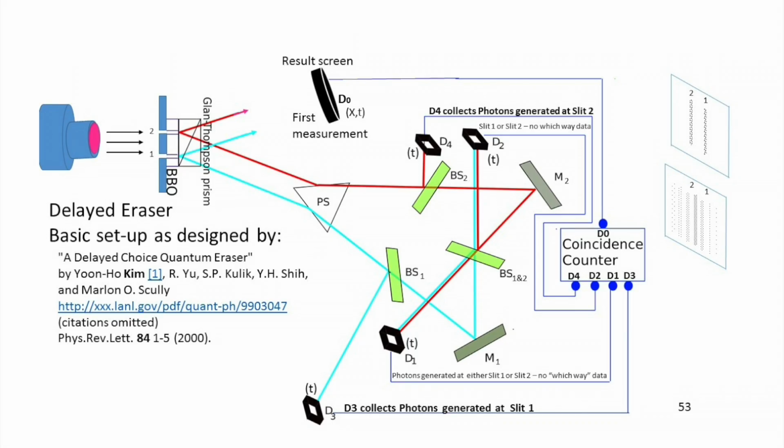All right. This setup that you see here was created by these guys who did this experiment with it. So I give them credit for being clever enough to devise this thing and have it work. And what it is, is a delayed eraser experiment. And here's how it works. It's really simpler than it looks.